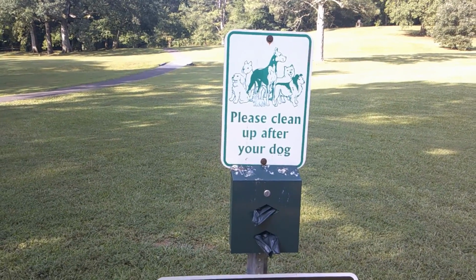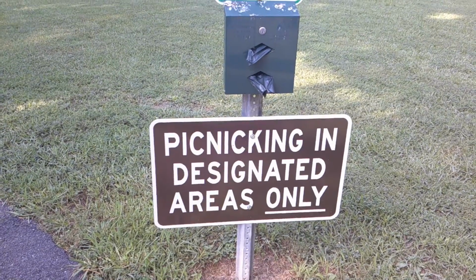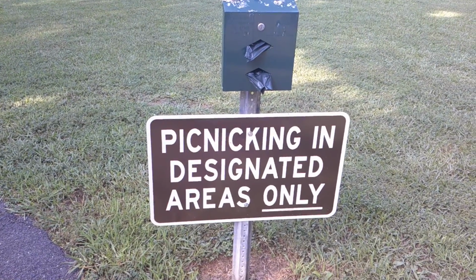Just be sure to please clean up after your dog. Picnicking in designated areas only. It's very important to picnic in designated places only, because in Tennessee, there are plenty of bears. And don't forget about the one that's actually smarter than the average bear. Yay!